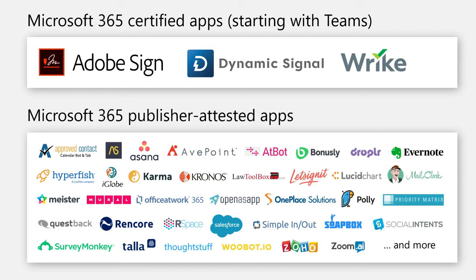But there's also a bunch of publisher-attested apps. These are the logos. This is actually a subset of them. There's about 50-something right now. So these are all apps that have submitted information to us that we've published in our central clearinghouse of this type of information.